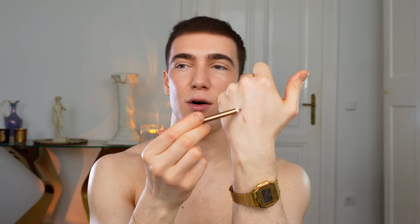The key is to find a lip liner that is the perfect color of your lips. It literally needs to be the color of your lips. So for me, that would be brownish pink. It can't be too pink, it can't be too brown, it can't be too red. It needs to be exactly the color of the lips. Just slightly off is totally fine because you blend it out a bit anyway. But yeah, it should be as close as possible.